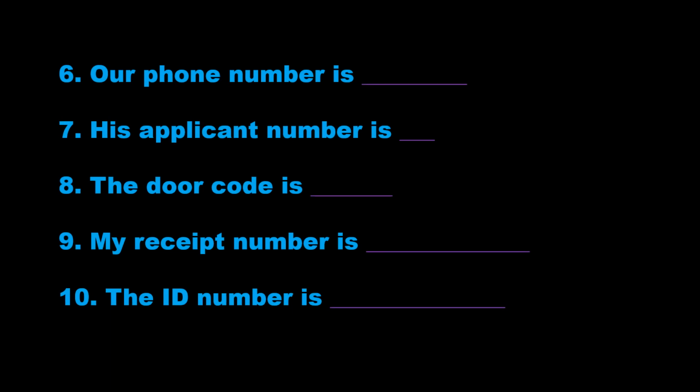6. Our phone number is 302 733. 7. His applicant number is 64. 8. The door code is 8267. 9. My receipt number is 73928 735. 10. The ID number is 843 671 572.